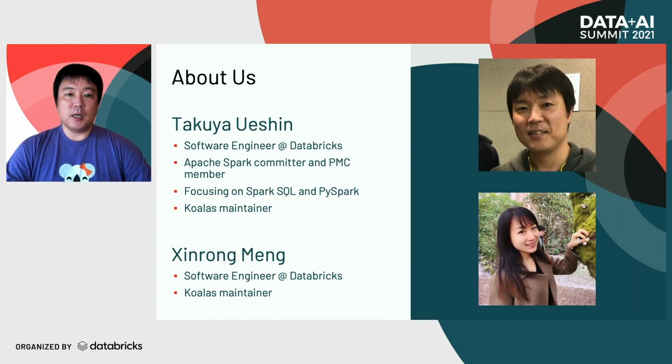I'm Takuya, a software engineer at Databricks. I'm an Apache Spark committer and a PMC member. My focus is on Spark SQL internal and PySpark, and now I'm mainly working on Koalas project. And Shinron is also a software engineer at Databricks and a Koalas maintainer. She will show the benchmark and its result later.